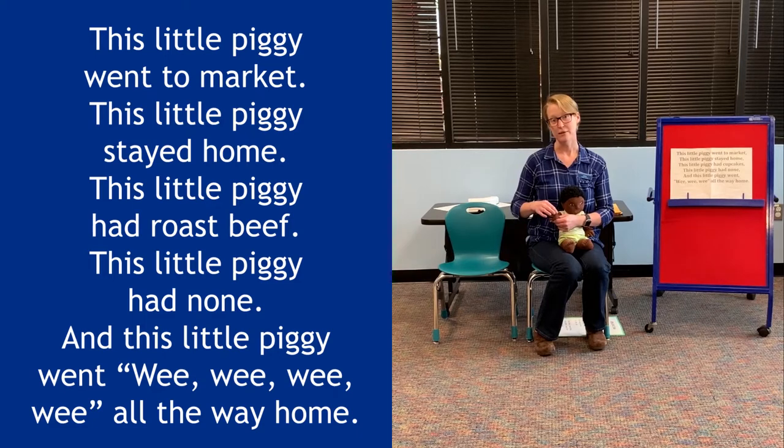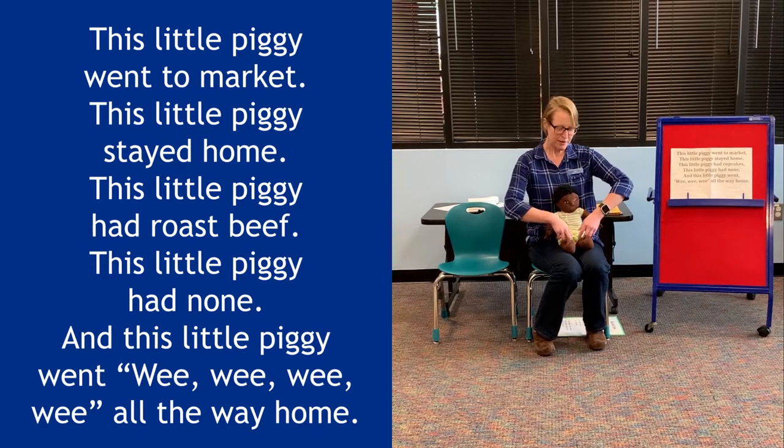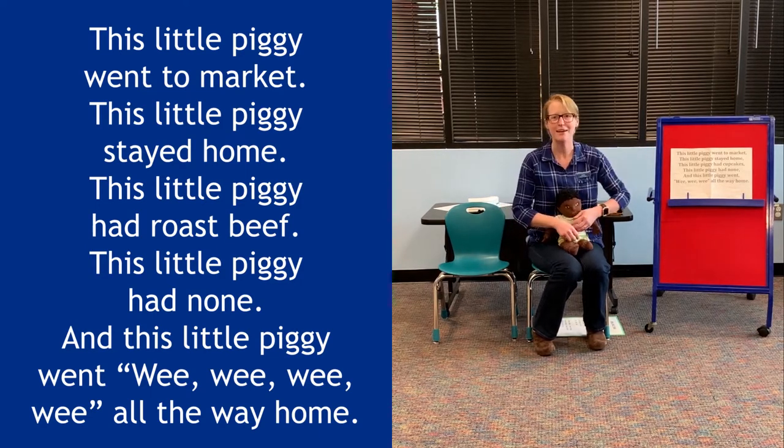This little piggy went to market. This little piggy stayed home. This little piggy had roast beef. This little piggy had none. And this little piggy went wee, wee, wee, wee, wee, wee, all the way home.